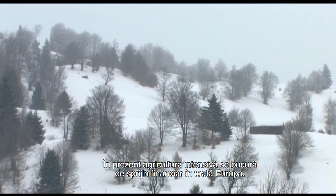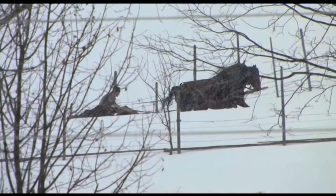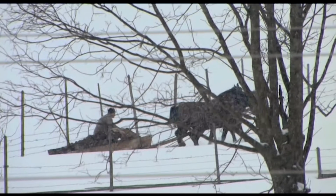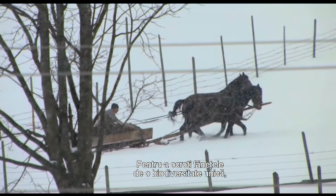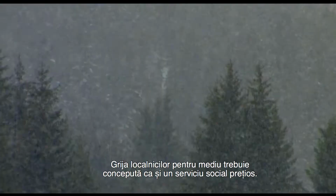Traditional farming is still practiced, but it's declining rapidly. At the moment, the bias is towards intensive agriculture. To protect the hay meadows, with their outstanding biodiversity, we must also support the small-scale farmers. We should reward them for their stewardship of this precious environment and create the possibility for them to sell their products at a fair price.